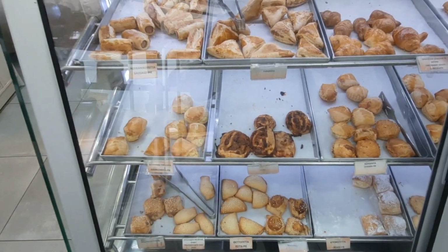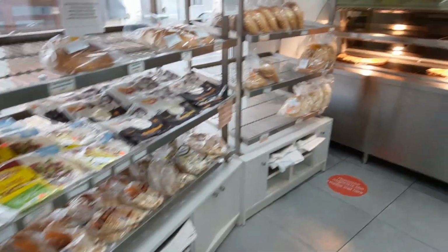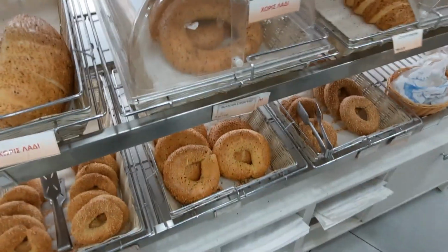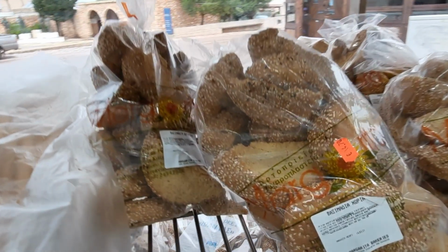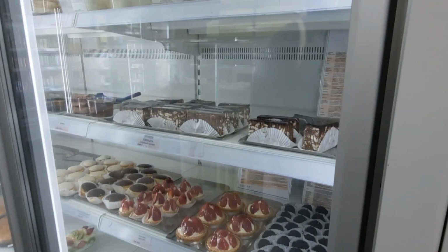Right, so we're in the traditional bakery, Liopetri, and you can buy all sorts here. Pita breads, they've got hot pizzas there, all sorts of bread. Did you get one? There's a few things, and then we'll buy one of them.